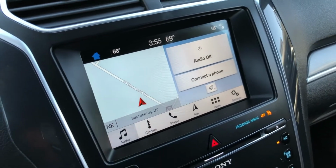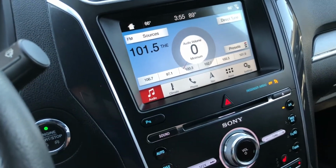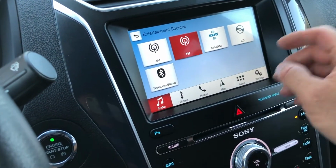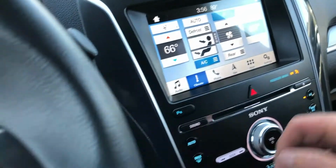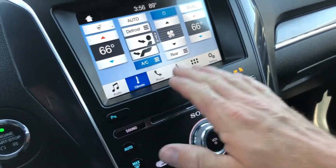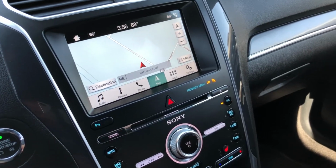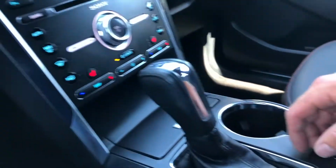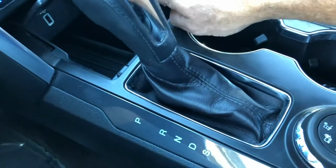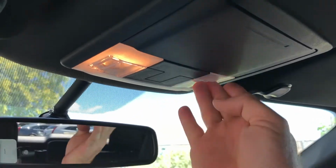From here, you have your audio. Obviously, there was your maps. There's your audio. For your sources, you have AM, FM, Sirius XM, CD, and Bluetooth. Here's your climate. You do have the heated seats in the front as well. There, if you connect to your phone, and we talked about navigation. Here's the reverse backup camera. Also, here are your additional power supplies, cup holder, shifter, and terrain selector. And of course you have overhead lighting and such up above.